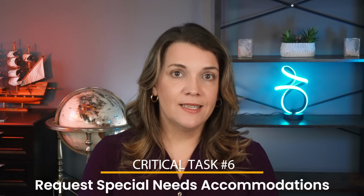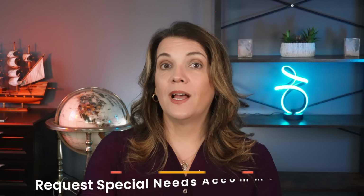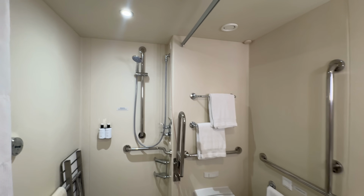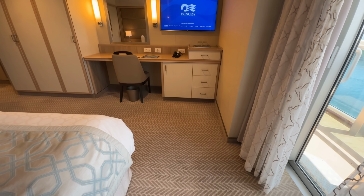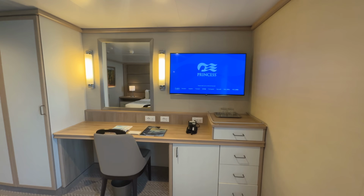If you or somebody in your party has special needs, it's critical to request those accommodations early. Now, this applies to accessible cabins, medical equipment needs, dietary requirements, or any other special assistance. Now, accessible cabins are limited on cruise ships and they tend to book up very quickly. So if you need one of these cabins, you want to book your cruise as early as possible.